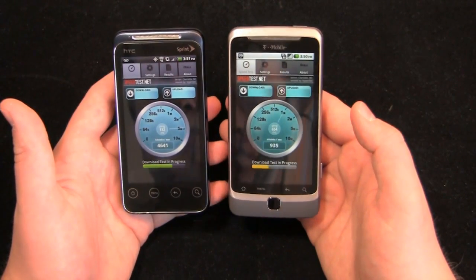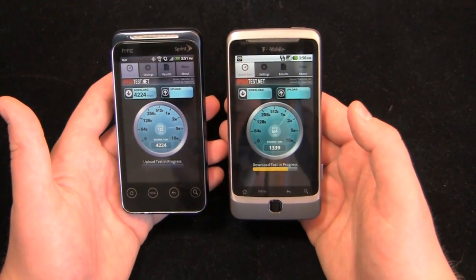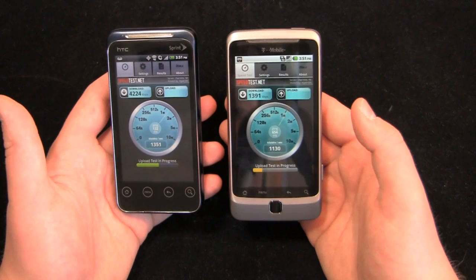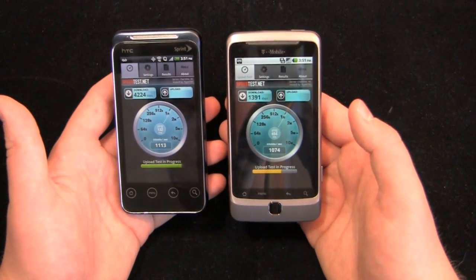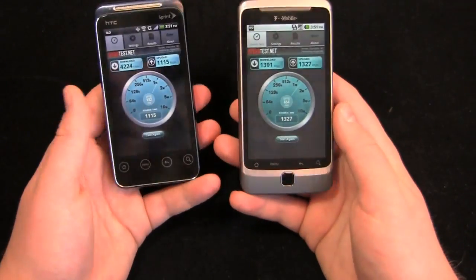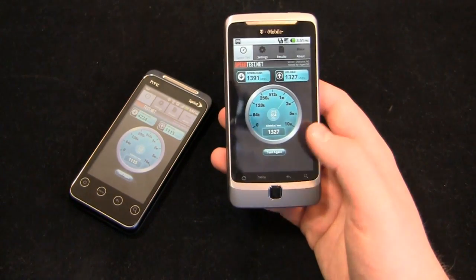Let's see. Okay, that one's running a little better on the Sprint side. There we go. Roughly 4.2 megabits per second here on the upload. About 1.1 megabits per second. Again, the G2 is kind of struggling in this department. 1.3, 1.3 across the board.